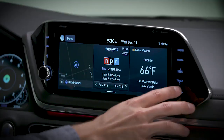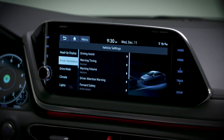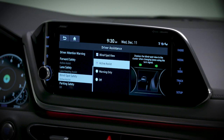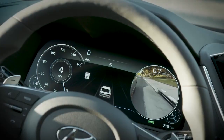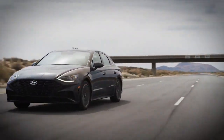To activate the system, press the Setup button on the dash. Now go to the touchscreen and select Vehicle, then Driver Assistance, then Blind Spot Safety. Check the box next to Blind Spot View to activate the system. Now when you signal to turn left, you'll see the left side rear view of the road on your instrument cluster. You'll see the other side when you signal right. For more information on these and other safety features on your Hyundai, please consult your owner's manual.